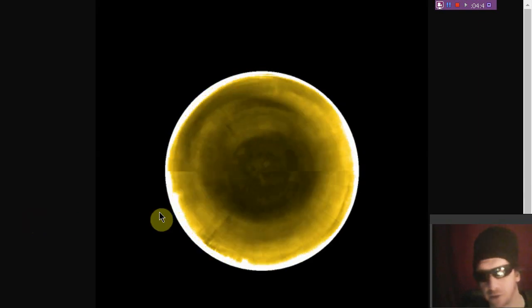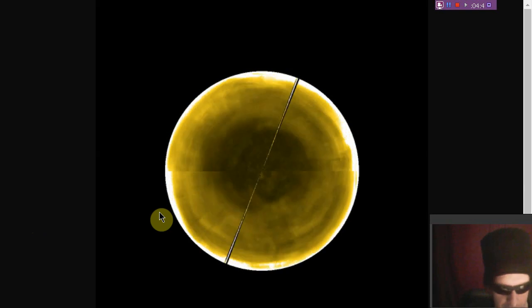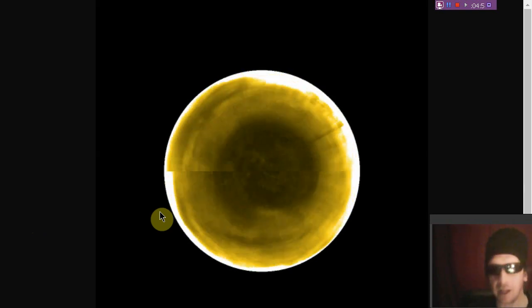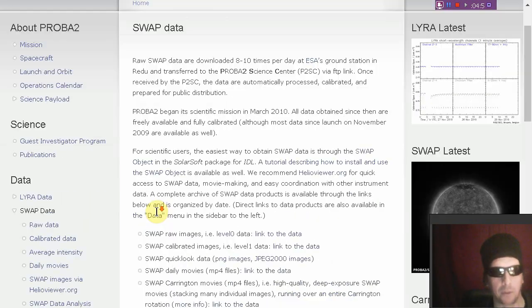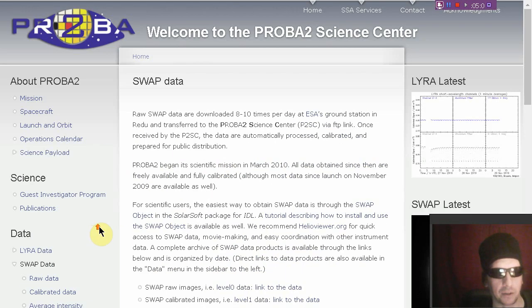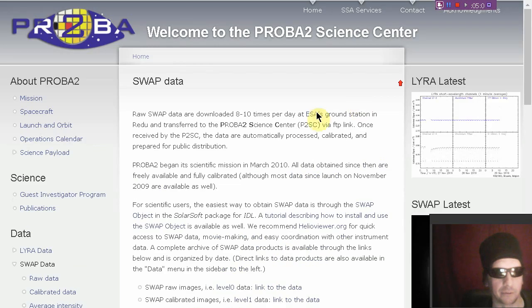Let's go back to the sun. If you weren't aware that this is the way the sun looks from the North Pole, please become aware. Now, this image was taken by the Proba 2 mission, which we've also linked, as well as to this GIF. The Proba 2 mission does send raw data if you want to check that out. This is the SWAP data. There's also the LYRA data you can access from this page.